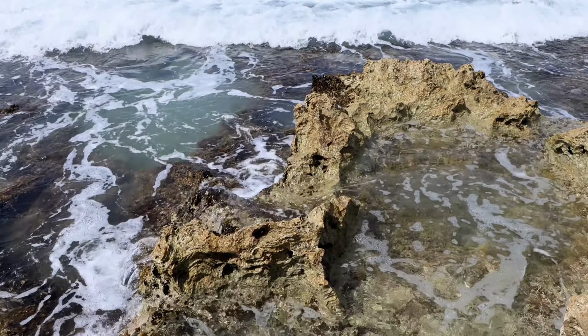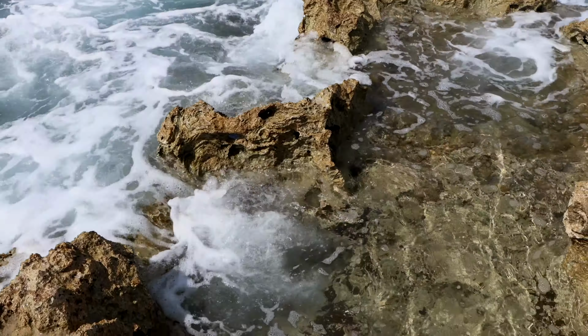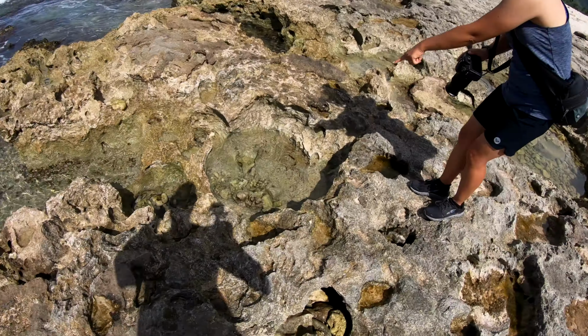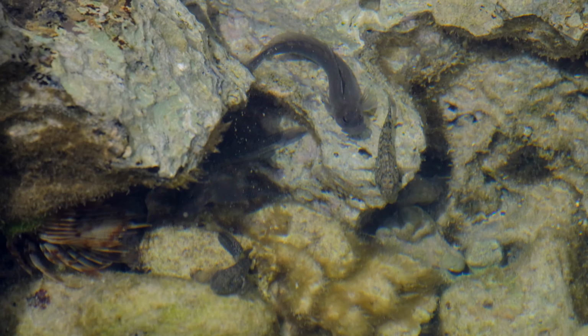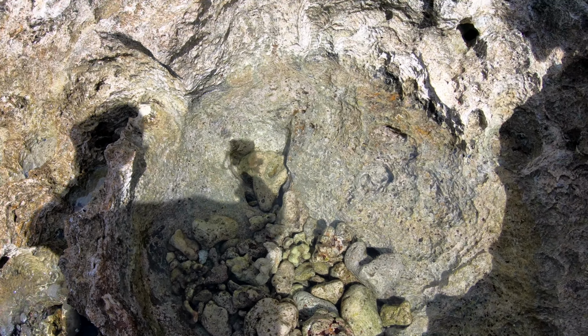One of the coolest things about Hawaii's shores is that the shapes are made of just broken down lava rocks, so you see crazy shapes. Yeah, big fishes here. That one can't quite run fast, but it's in there, but it did hide. I mean, I can probably get it out of there.